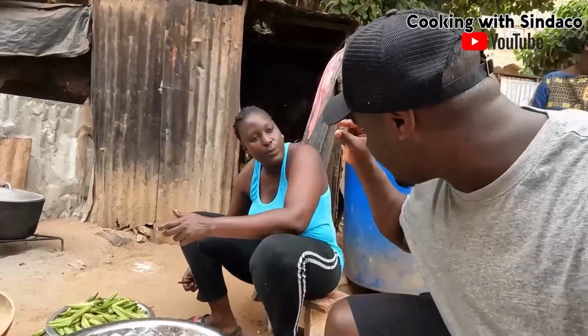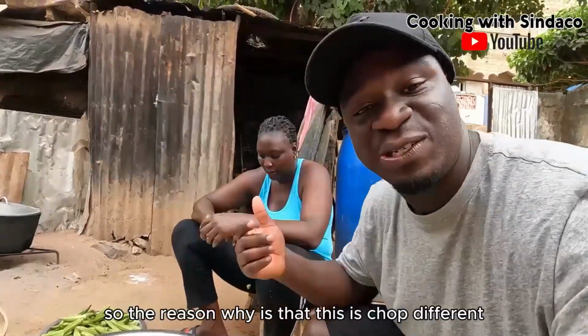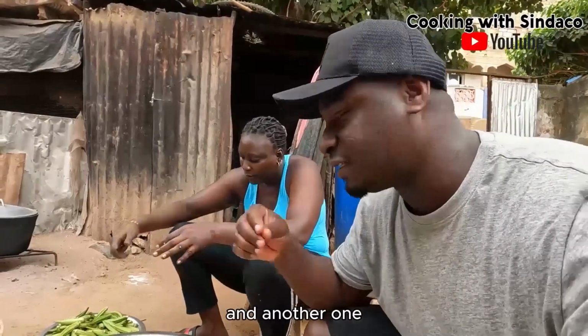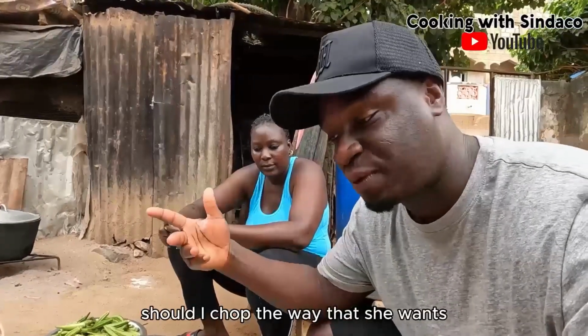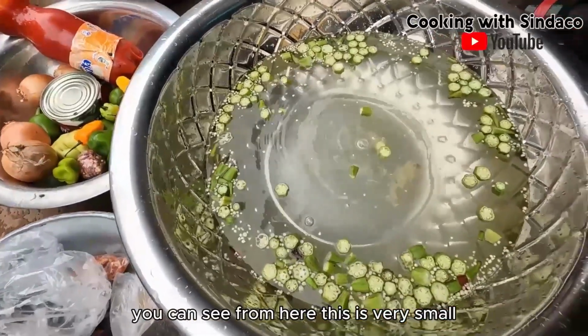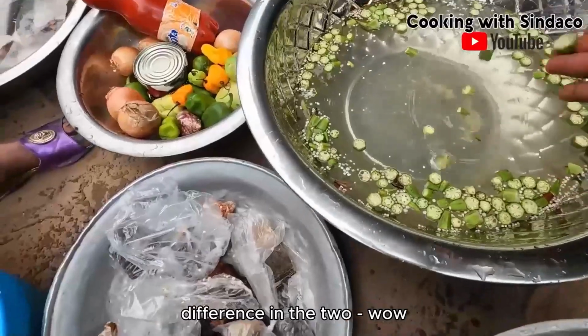Okay. So the reason is that this is chopped differently, and the other one she needs to chop in a different way. That's why she bought that one, so that she can chop it the way she wants. So you can see from here, this is very small. You see the difference? Wow.